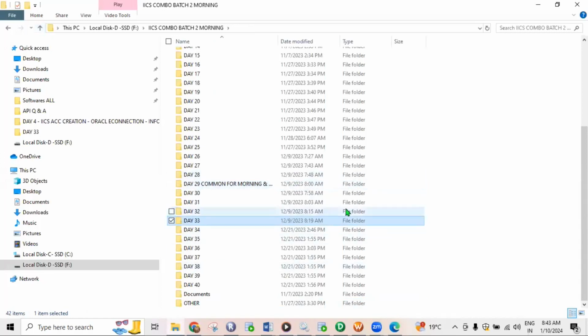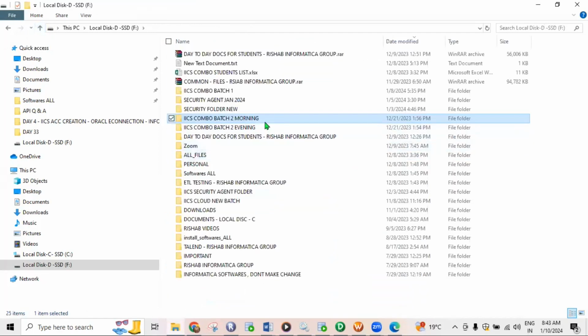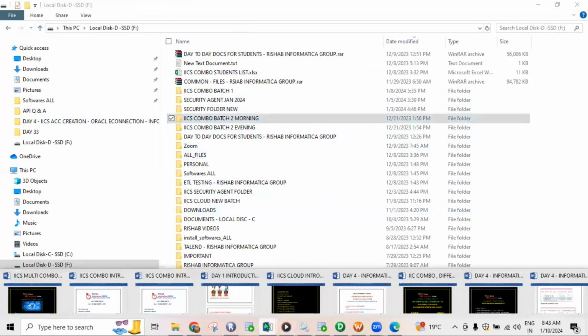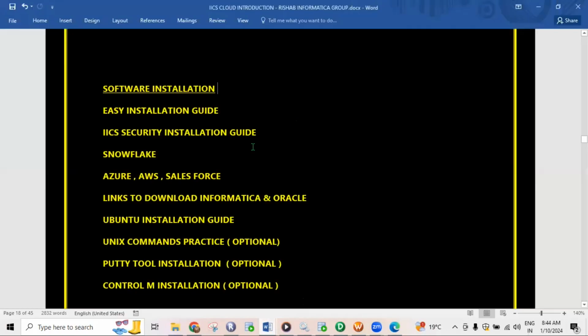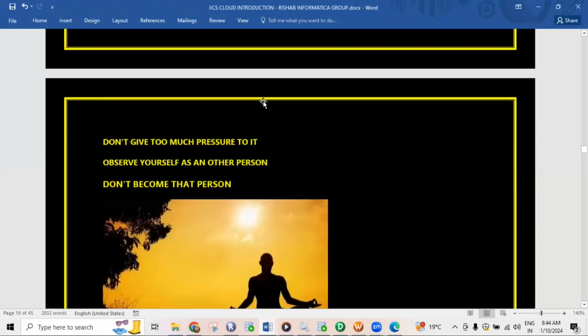Similarly, we'll go for API sessions after completing all this. In total we will have 45 sessions. This is the morning and this is the evening. So we'll have morning and evening sessions. Whatever sessions we are having in the morning, almost the same sessions will be there in the evening session. Okay. So we have to go like this.